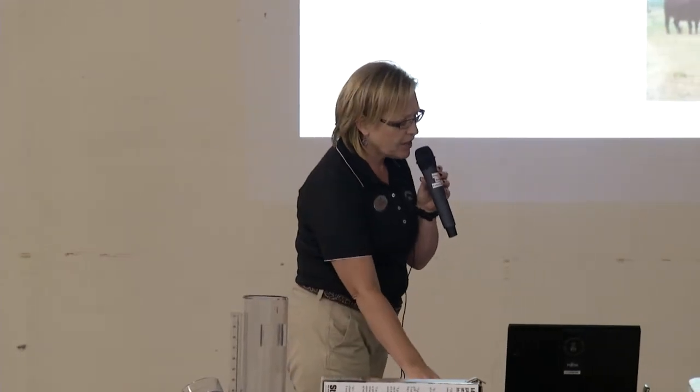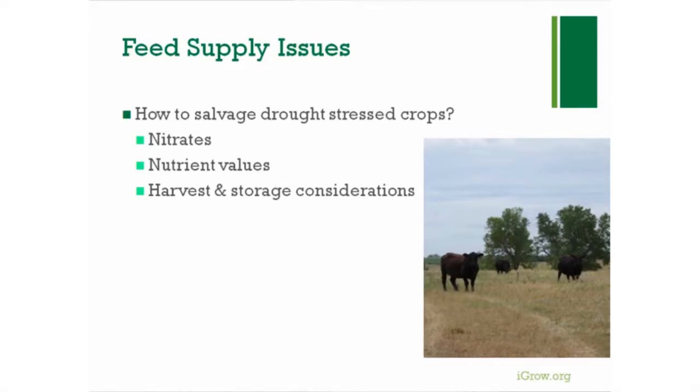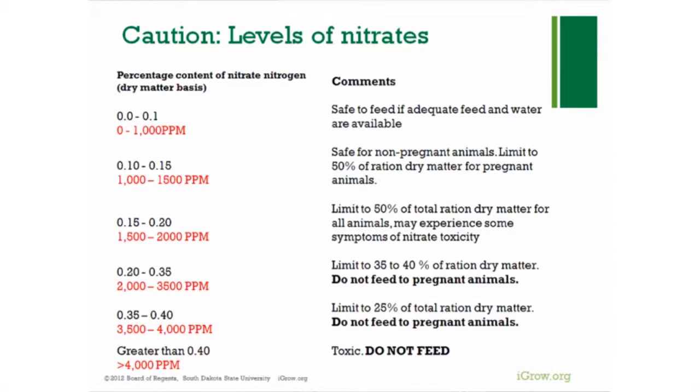I won't spend as much time on this because we had the opportunity to focus on it a little more in the previous presentation. But in looking at these drought stress crops, the corn and the beans, and the hay issue that was mentioned about the nitrate level in the hay, definitely these are concerns that we need to look at with feeds, and obviously from the discussion today, most of you are very aware of that, and we're glad that you are aware of it.